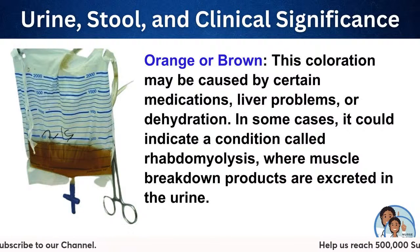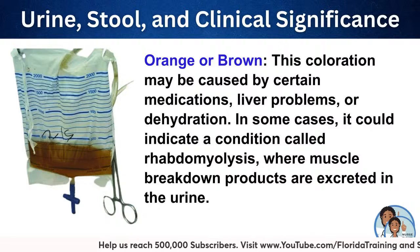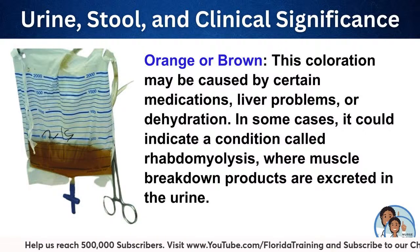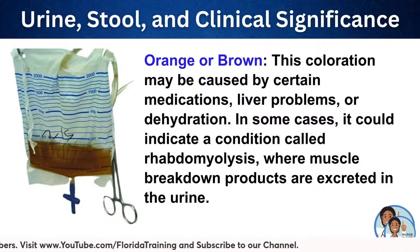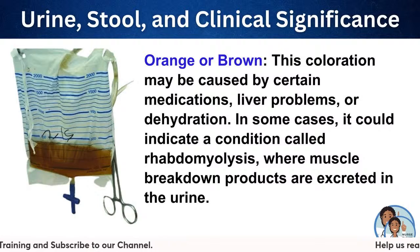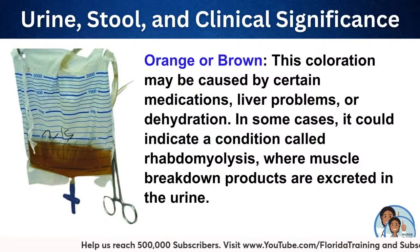This coloration may be caused by certain medications, liver problems, or dehydration. In some cases, it could also be caused by rhabdomyolysis. That's when the muscle starts to break down, and those byproducts are excreted in the urine. So make sure if your patient's not drinking properly that you notify the nurse. Otherwise, their urine is going to become extremely dark, and that is a sign that they could be having organ failure.